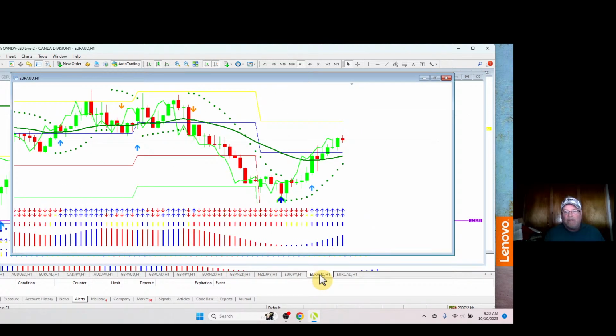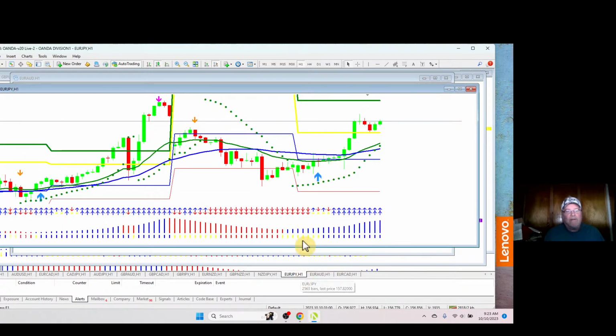So let's see if there's anything else. The Euro Aussie made a big parabolic SAR push, and then it just became extreme. And there was the change. Euro Yen doing the same thing. I'm expecting it's filling the gap, but New York session got less than 7 minutes.